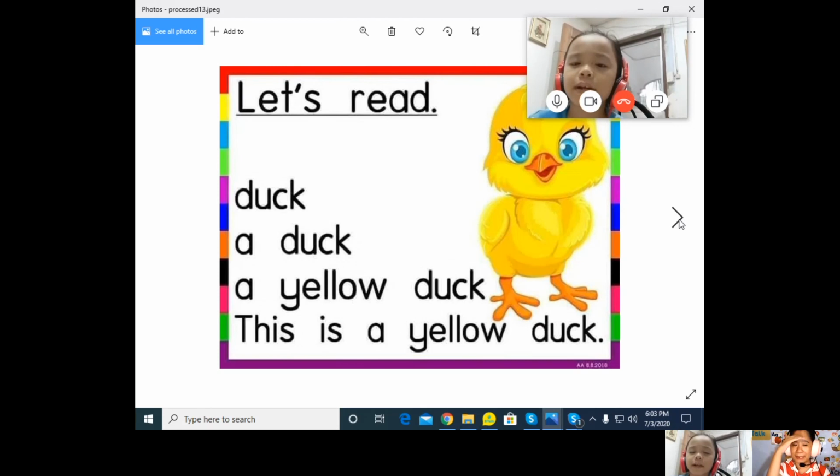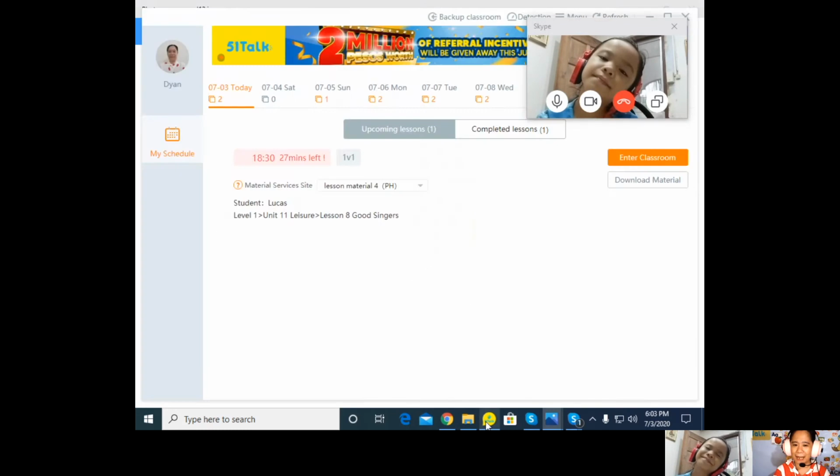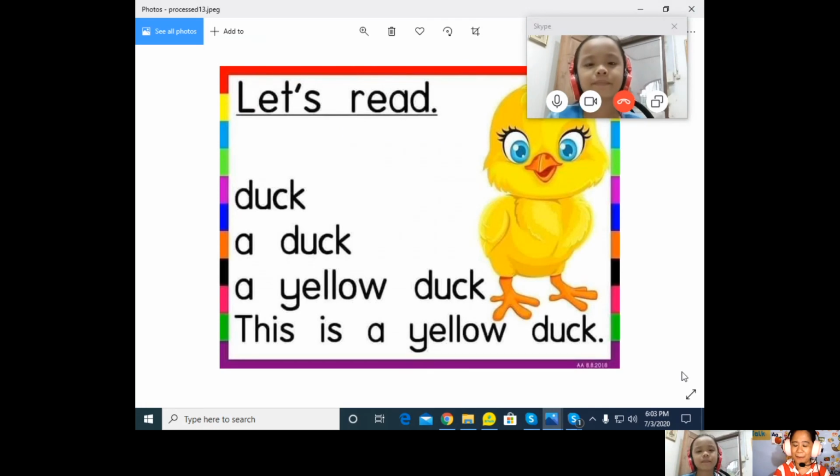Please look at the picture. What can you see in the picture, Denbana? Duck. A duck. A yellow duck. This is a yellow duck. Very good, Denbana. Good job. Wow, what is the color of the duck, Denbana? Yellow. Very good. Good job, Denbana. Two thumbs up for you. Let's go to the next page.